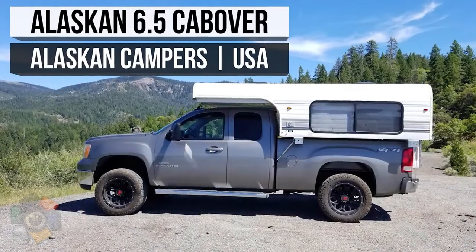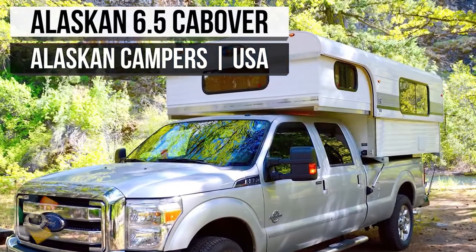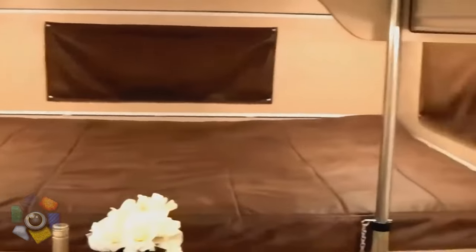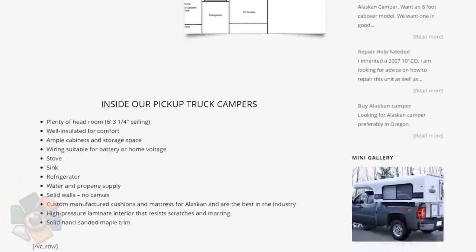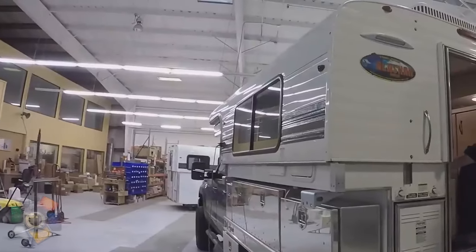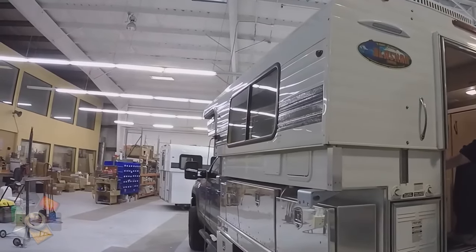Fabric sidewalls on pop-top truck bed campers have a tendency to wear and sometimes tear after a few years of solid use. The Alaskan 6.5 Cabover uses a unique design exclusively patented to them to avoid this whole issue. The camper is actually made up of two solid walls that raise up and lower down telescopically within one another. This is done via a built-in hydraulic mechanism, which means you don't have to awkwardly push the roof up while half crouched down inside the camper. Hit the switch, stand back, and let it do its thing.